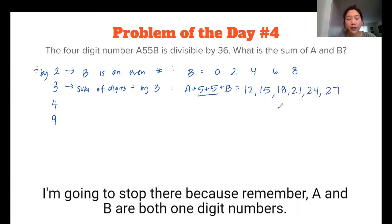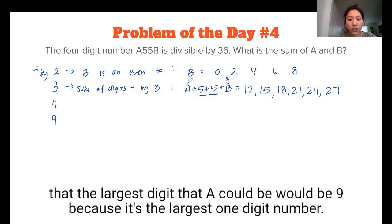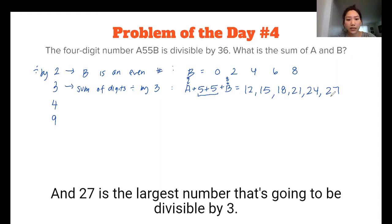And I'm going to stop there, because remember, A and B are both one-digit numbers. So the largest number that B could be is 8, which means that the largest digit that A could be would be 9, because that's the largest one-digit number. And so together that'd be 17 plus 10, so that's 27. So that's the very, very largest that they could be, and 27 is the largest number that's going to be divisible by 3.